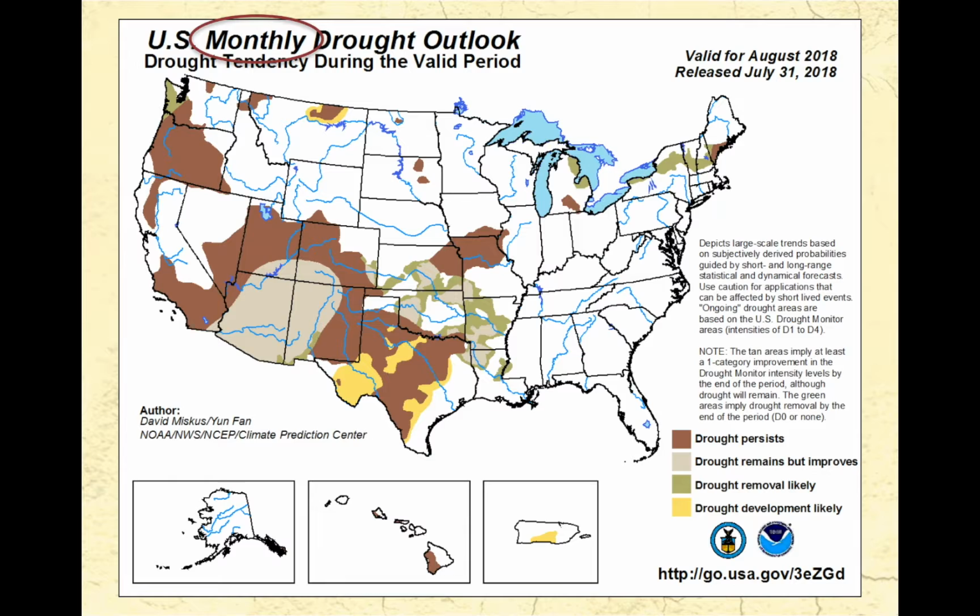With regard to drought trends, the 1-month outlook shows drought persisting and perhaps developing more in Texas. There is also potential for drought to persist in parts of the central U.S., the northwest, southern California, northern Colorado and Utah, and eastern New Mexico. Drought will likely remain but improve in the center of the Four Corner region, much of Arizona, and parts of Oklahoma, Kansas, Arkansas, and Louisiana.